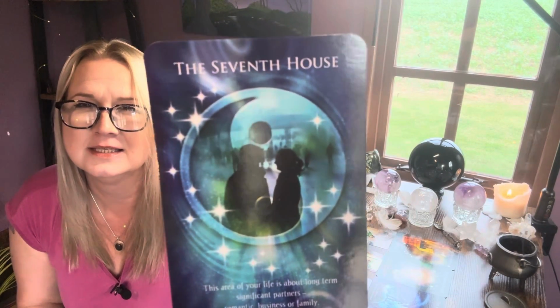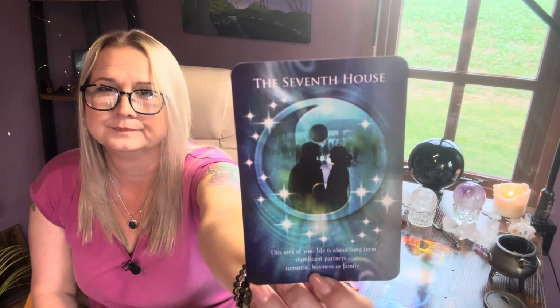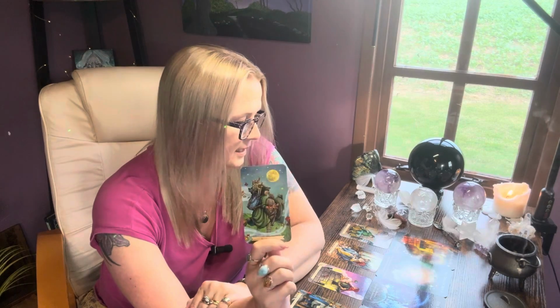Right, your next card is the 7th house, and that is, this area of your life is about long-term significant partners, romantic, business, or family. That's your next card. For this one, you have the 6 of swords. If you've been going through a bit of a rough patch, which I feel with the cards here, I do feel that has happened. You're actually moving on to calmer times here.